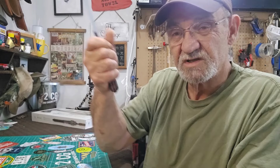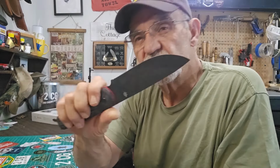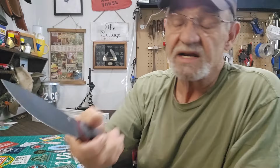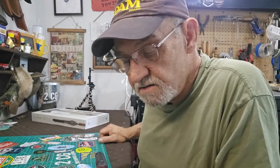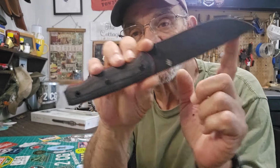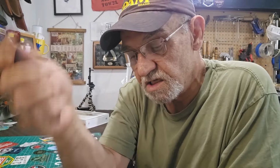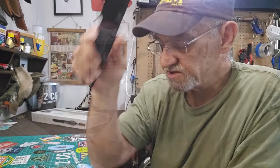Knife weight. Told you it's a little heavy. 290 grams, 10.2 ounces. It's not bad. It's got some weight. Overall length, they say 10 and a quarter. Yeah, they're right on the button on that one. To tip, 10 and a quarter inches. For you foreigners, 260 millimeters plus or minus. The blade length, 5.2 inches.